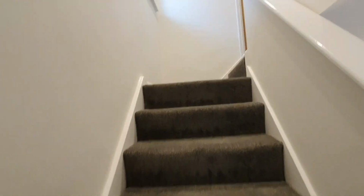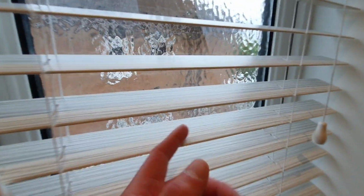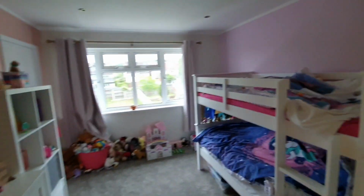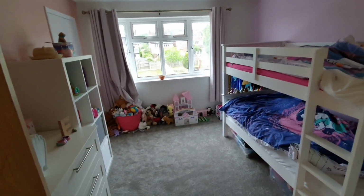So we have mirror, carpets up the stairs, thank God they're in now, and same downlights, blinds to go.co.uk. Actually, I do quite like these blinds. Quite easy to put up. They look the part.